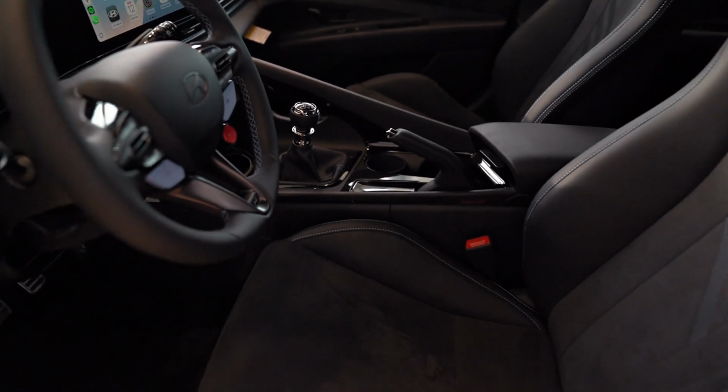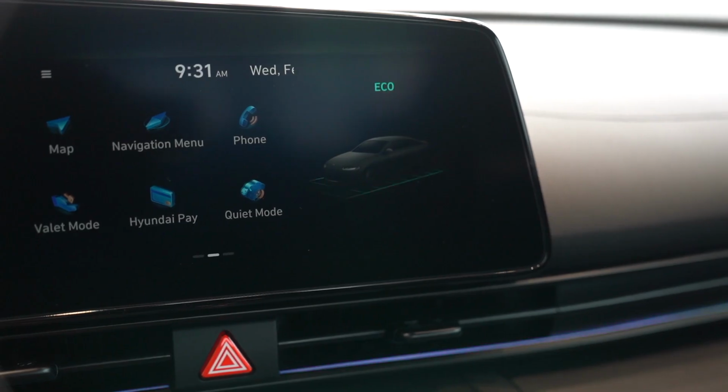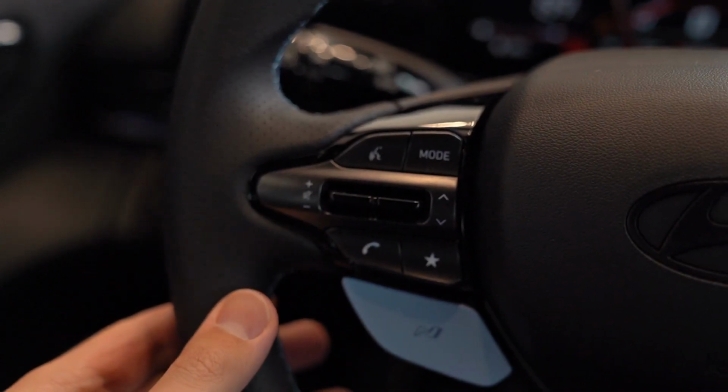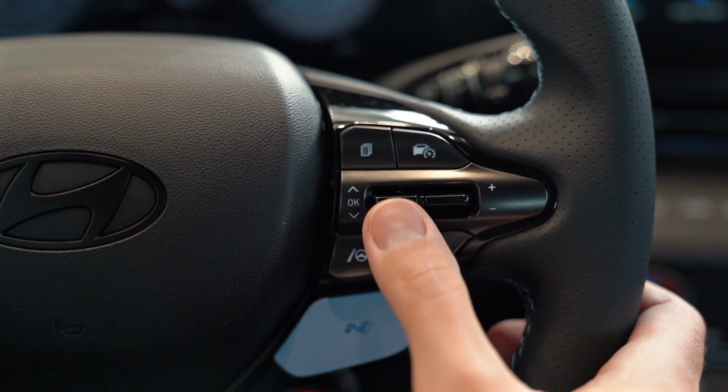But then, just click it back on the left side. I'm back in normal mode. I can even put it in eco mode, and I'm gonna get high 20s fuel economy, which makes it a pretty good commuter. So the other side of the steering wheel, like I said, you've got some voice controls on that. You can control your radio stuff. And then the right side, kind of a little bit more on that. Some of your safety features you can adjust in there as well.